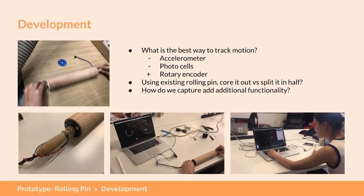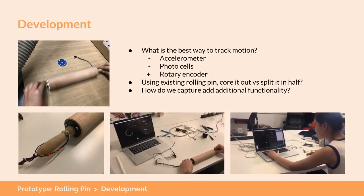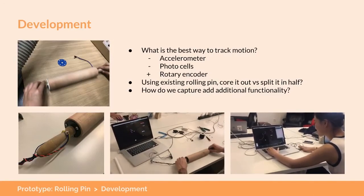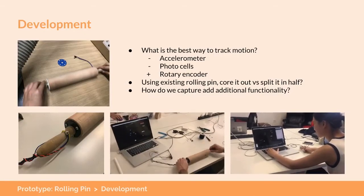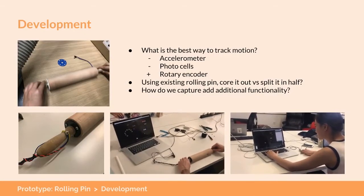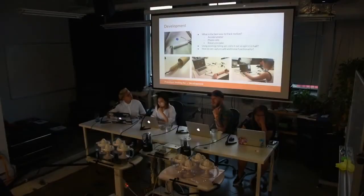For this one, initially we had the rolling pin, and we had this idea that we wanted to take the rolling pin and map that movement to an arcade style game. One of the biggest hurdles was figuring out a good way to get that forward and backward movement reliably. We messed around with a variety of different sensors. Initially, we thought accelerometers were the way to go, and then it turned out after a lot of work with those that it was pretty frustrating. We ended up settling on using a rotary encoder to track that motion.